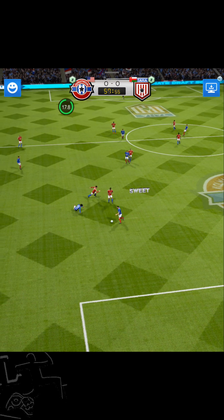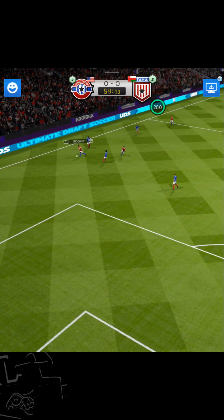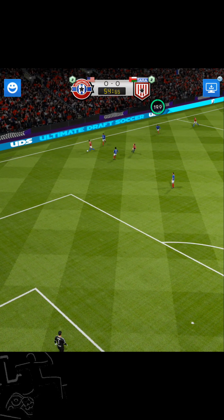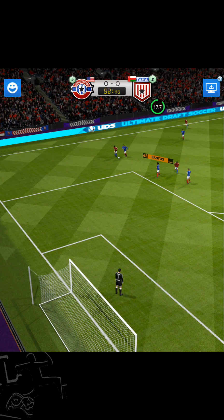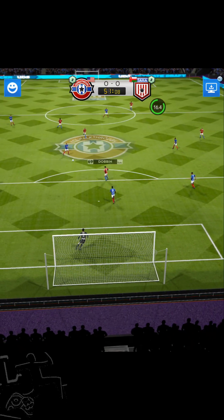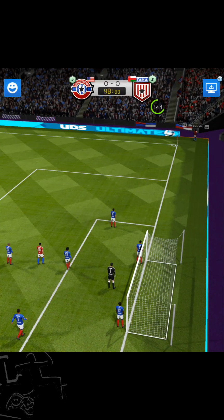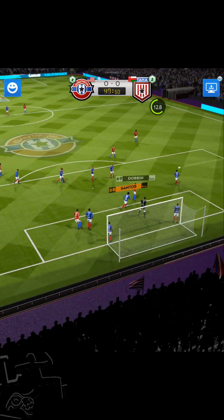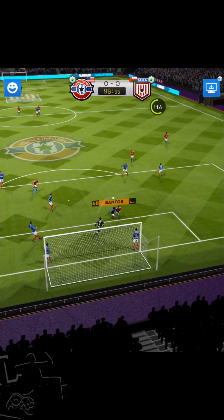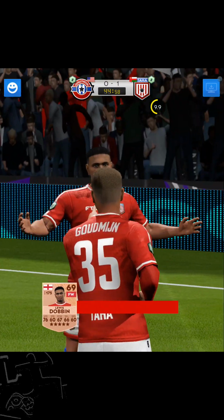Perfectly executed. Well intercepted. Intercepted. A fingertip save. A fantastic opportunity now. Everyone up for this corner. A great opening goal there.